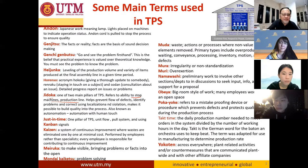That's why waste reduction, Jidoka, and just in time. Just in time is one pillar of TPS: unit flow, pull system, and using signals, which is called Kanban. JIT uses Kanban. And in TPS, there is Kaizen. Mieruka, to make visible. Mondai kaiketsu, problem solving. Muda, what is muda? What is mura? What is muri? These are things that must be understood.